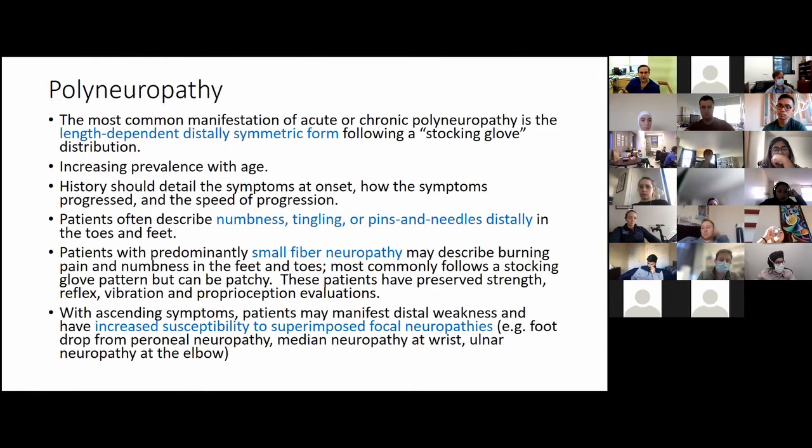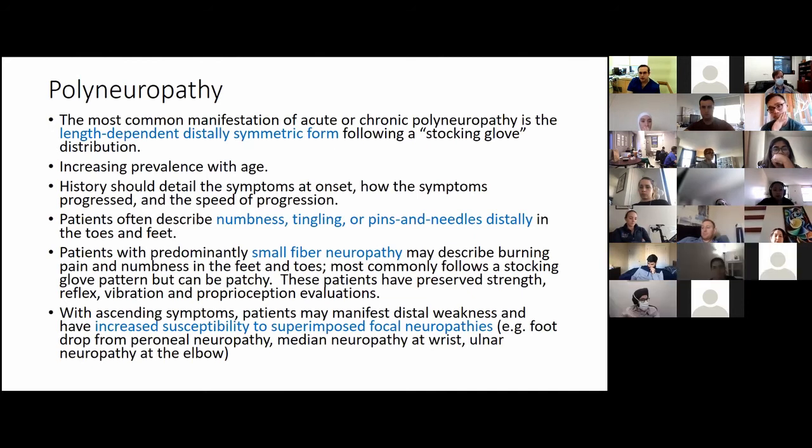In the last few minutes we have, I'm just going to touch upon polyneuropathy. The most common manifestation of either acute or chronic polyneuropathy is that length-dependent, distally symmetric stocking-glove distribution. It becomes more common with age. Your history, again, should detail how the symptoms started, when it started, how fast it's progressing. Patients are going to describe numbness, tingling, pins and needles starting in the toes and then spreading to the feet.